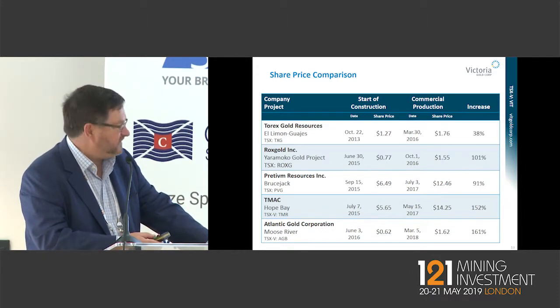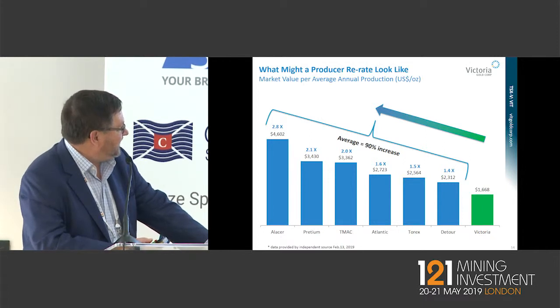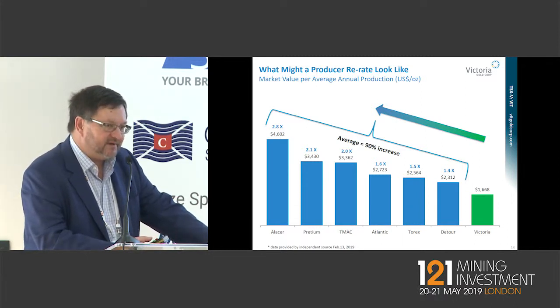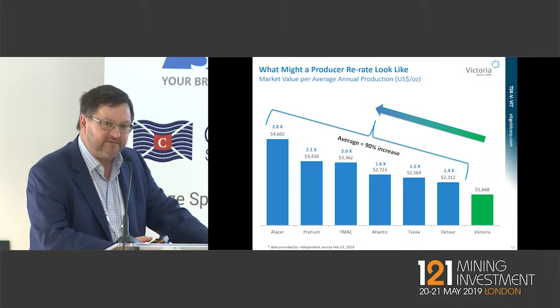Another way to look at it is market cap per average annual ounce of production. You can see where Victoria sits in pre-production there. Will we get re-rated like an Alacer? Possibly. Turkey isn't exactly a safe jurisdiction anymore.